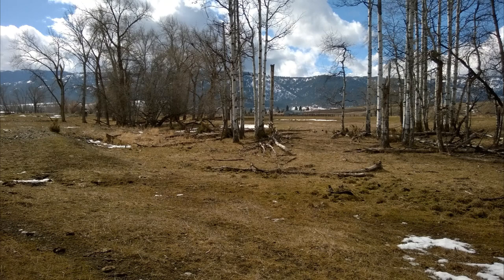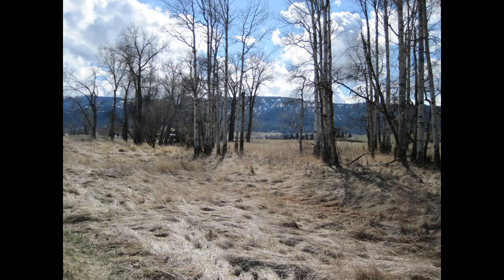Now you're going to see an aspen stand. This first photo taken in 2017 was following grazing. You can see there's very few young aspens, and most of the grass vegetation has been grazed down. In the next photo taken in 2020, you'll actually notice there are some young aspens that are starting to grow, and there's much more grass. This has not been grazed for the fourth season.